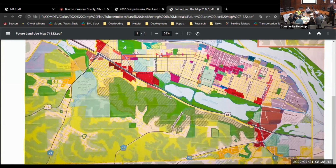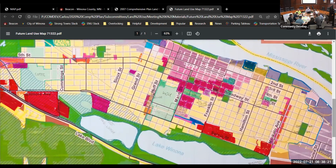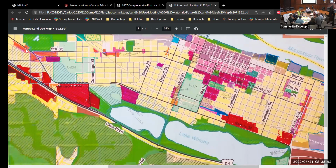Really, it's the traditional commercial areas outside of the core area of downtown. So you have Mankato Avenue, you have 5th Street, as I mentioned previously, but then you also have here the West 5th Street area. This is where you have the west branch of the Winona National Bank. You have the Dairy Queen over there in this area, Callista Court, those types of uses. So what that would do is promote mixed use on the west side of town in response to some concerns about, hey, we're seeing a lot more commercial activity on the east side. How about trying to facilitate some of that on the west side as well?